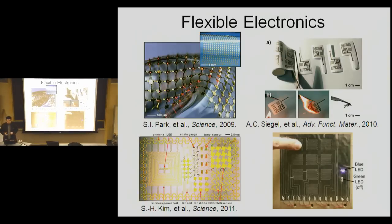In the realm of flexible electronics that are based both on elastomeric materials, PDMS has again played a big role in this field. And then paper more recently is becoming a player as a material. So what you see here on the upper left is an image of inorganic LEDs that have been put on an elastomeric substrate. Upper right, these are flexible circuit boards that have paper as the main substrate, and paper has some advantages.